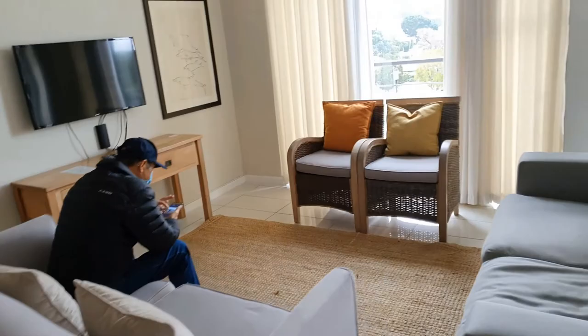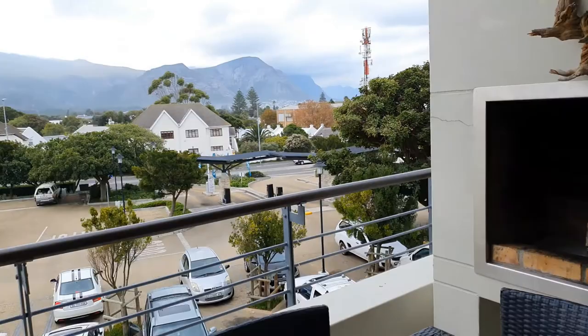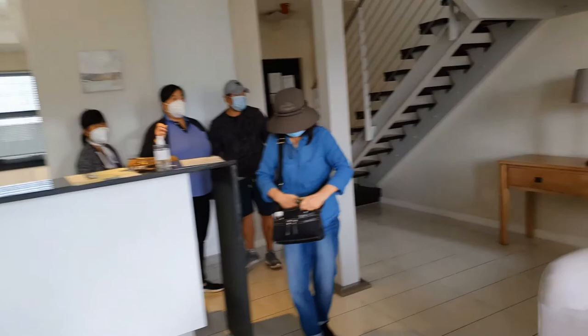This is our balcony and a bright area. View of the mountain. Let's go see the room upstairs. Let's check.